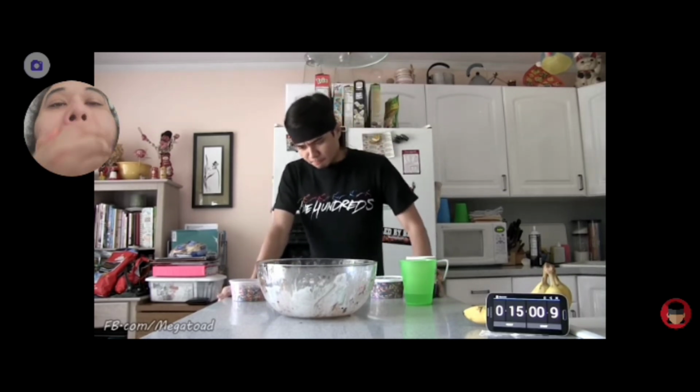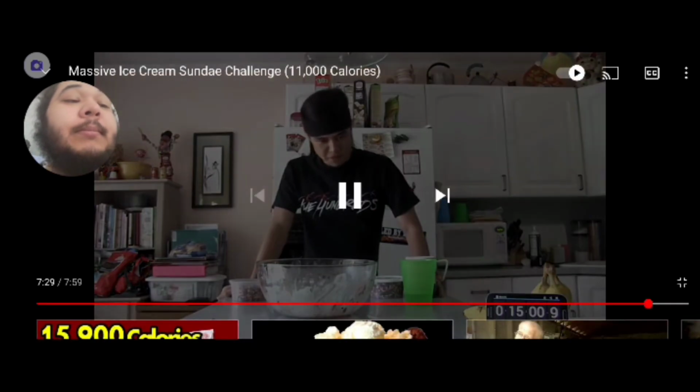30 scoops, 17 toppings, 15 minutes. Not too bad.